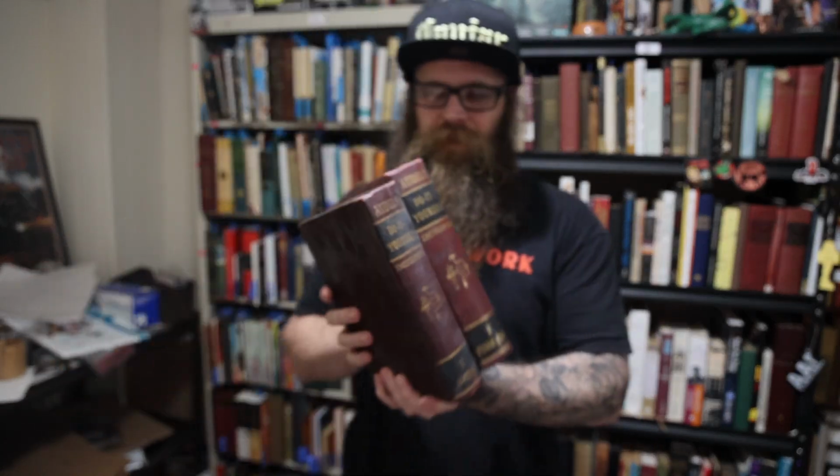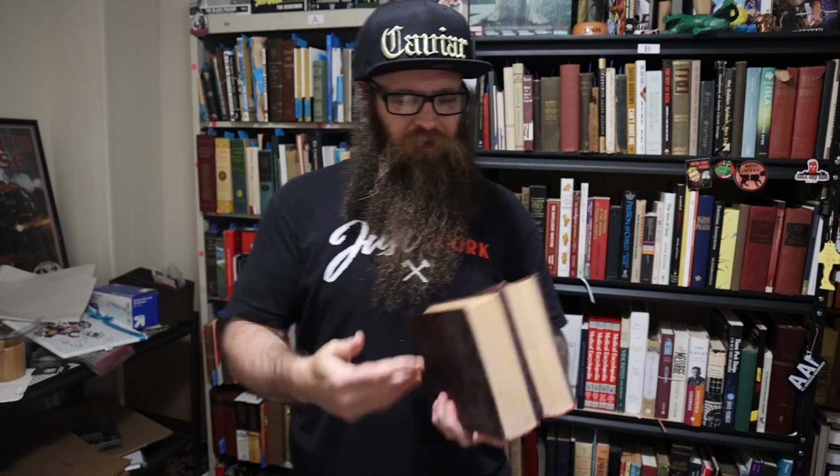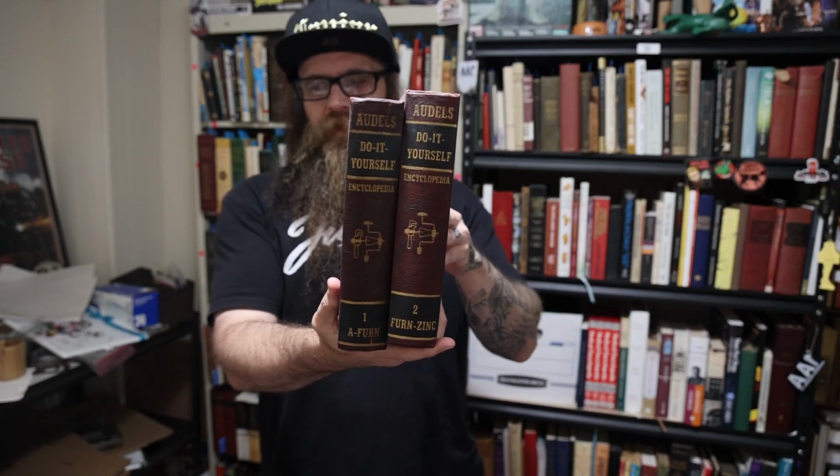Okay, last books I did actually buy. $2 resale, do-it-yourself encyclopedia, vintage encyclopedia set. I paid $2 for these. They sell for around $15. Not the best flip ever, but still some cool vintage books right there.